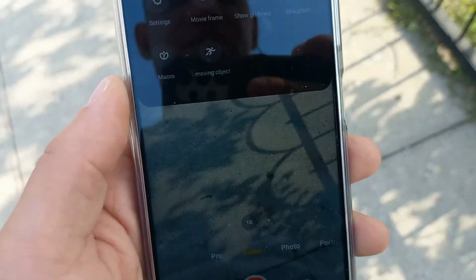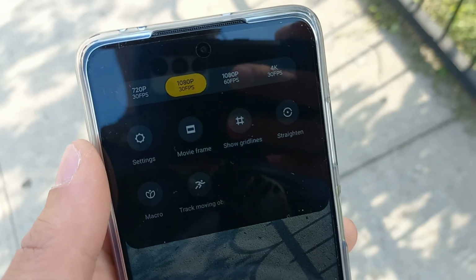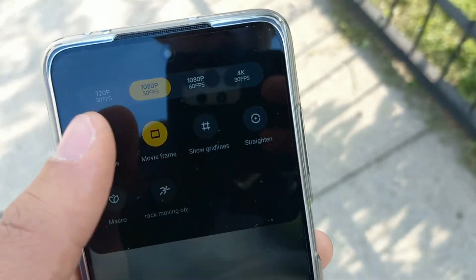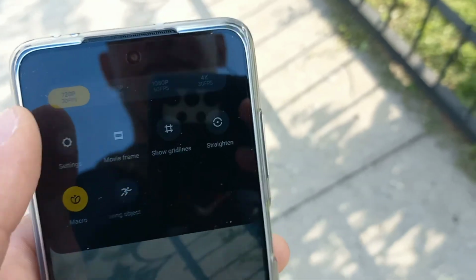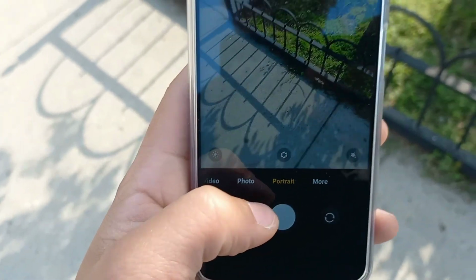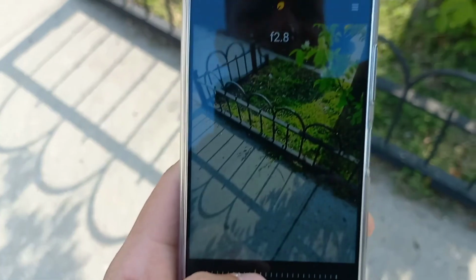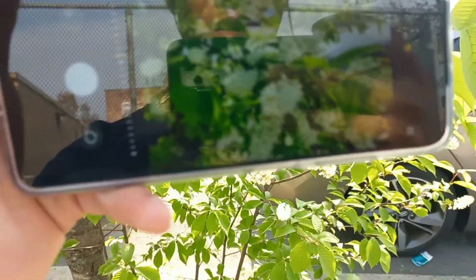So today we're going to be taking a look at the camera in a little bit more detail on the X3 Poco phone, the NFC version. So we have 1080p 30 frames per second, 60 frames per second, and 4K 30 frames per second, 720 30 frames per second. We also have movie frame mode, macro camera on this guy as well, 64 megapixel mode, portrait mode, night mode. You get slow motion on this guy as well. You can mess around with the aperture. We're going to put it on 2.8 for this particular shot.